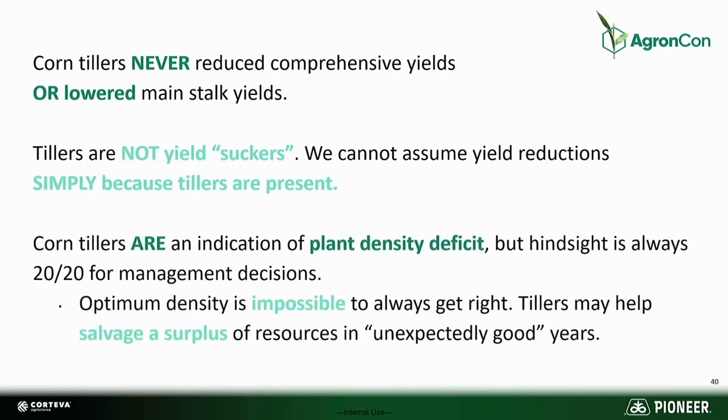And the last one, which I think is one of the more big picture ones, is that if you have tillers, you have a plant density deficit. Not to say that that's true for the whole season, but let's say you go out at V5 and you see tillers coming on. In that moment, at V5, you have a plant density deficit. Those plants can tell, they're reacting, saying, hey, we've got space, we've got resources, there should be more of us, so they're putting tillers on. But later in the season, if water dries up or something else happens, that plant density might end up being optimum or about right. But just in that moment when you're seeing tillers, you do have a plant density deficit. But hindsight is 20/20.